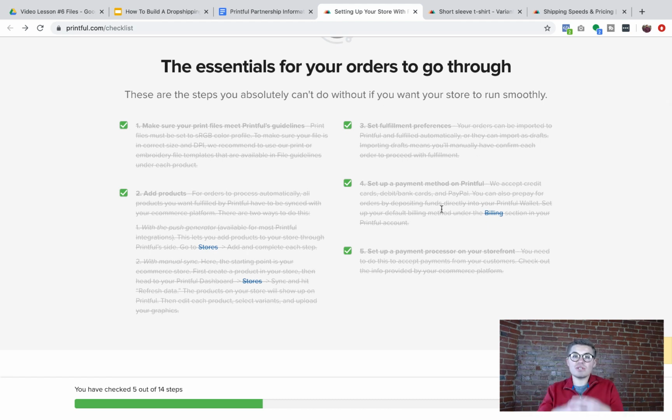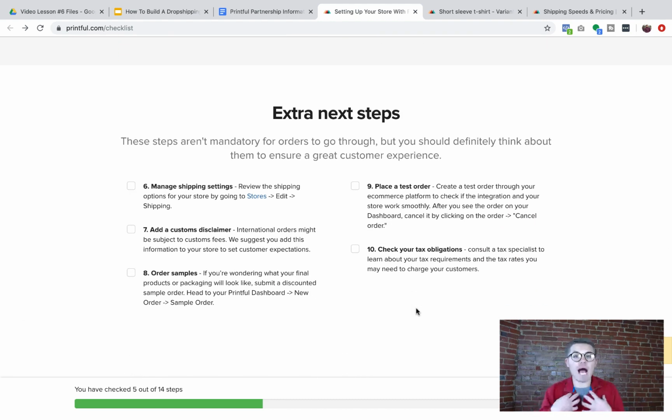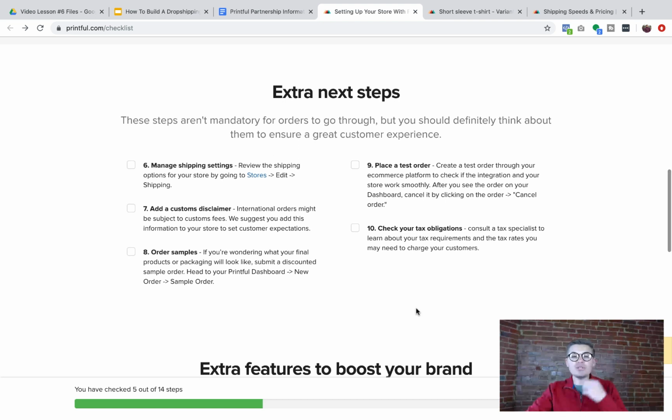So if you've done those, you're already perfectly ready to launch. However, if you'd like to go through some extra next steps, which I personally recommend, I say we go through these. Once you go through your essentials, the next one on the list is manage shipping settings.